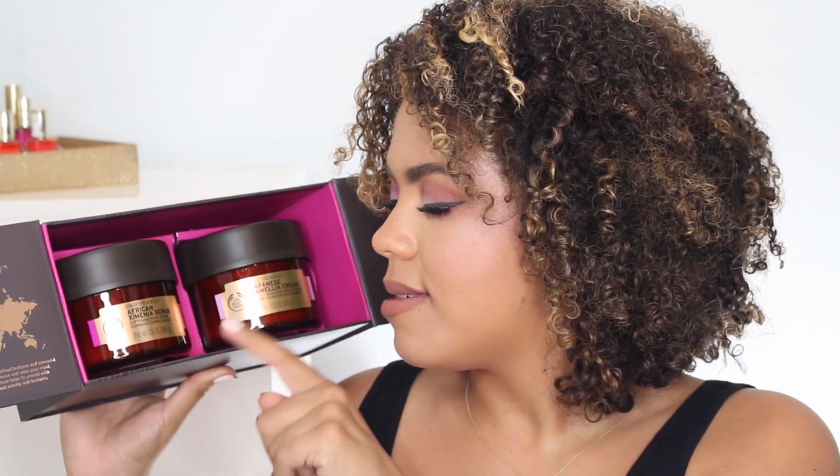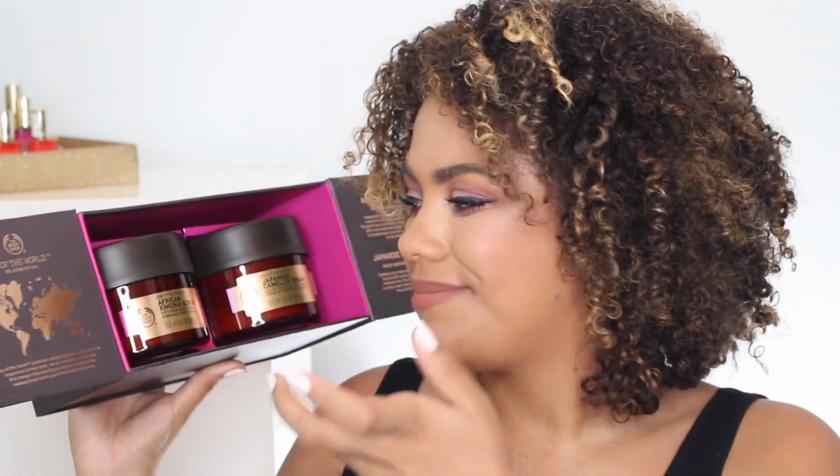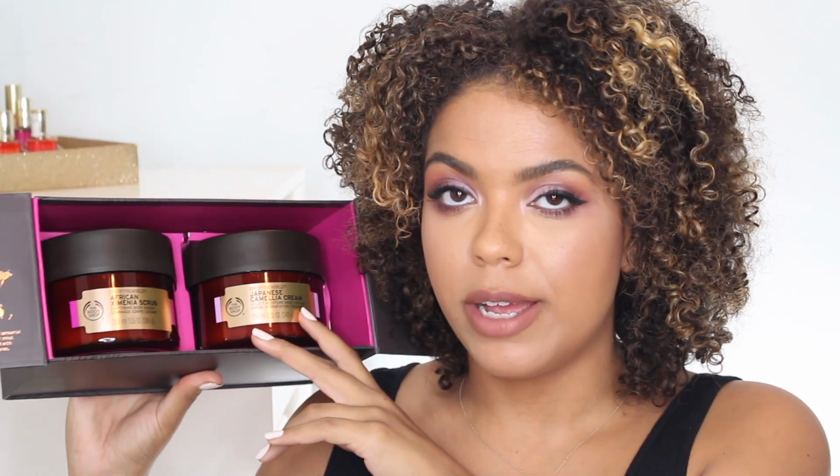I've never tried this. This is the African, begins with an X, Zaminia scrub, probably butchering it, plus the Japanese Camellia cream. What I like about these body creams is they're kind of like a gel cream texture, like I've mentioned for facial creams before, so it's just really nice.